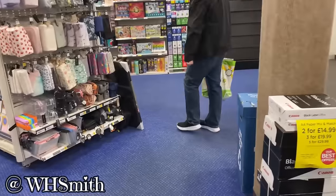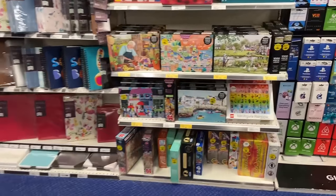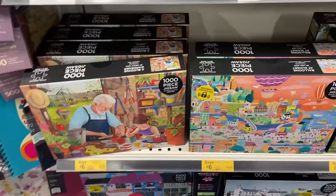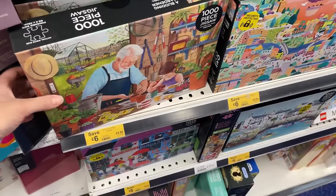I seriously don't know what I'm going to do with my luggage, but we've got more puzzles at another store down the road. Okay, we're at WHSmith. Thank you, because I would have said Waterstones or something.